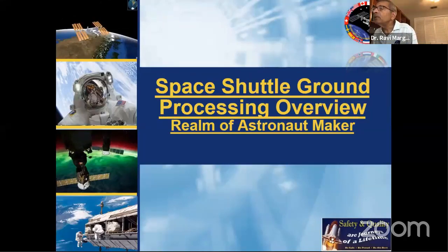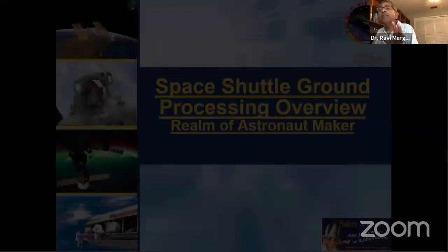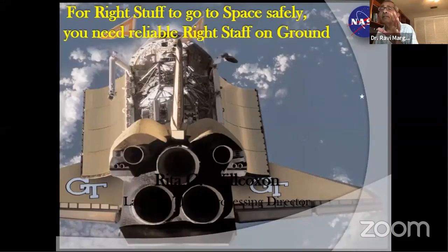Next slide. For the right stuff, which is what we call the astronauts, to go into space safely, you need the most reliable right staff on the ground. And that's where I come in. My team comes in, basically. I was a systems engineer, safety engineer, not only for the rockets, to integrate all the rockets, which we'll show in pictures right now quickly, but also I want to make you appreciate how beautiful and how complex it is. And I'll tell you the problems we sometimes faced in what we did.